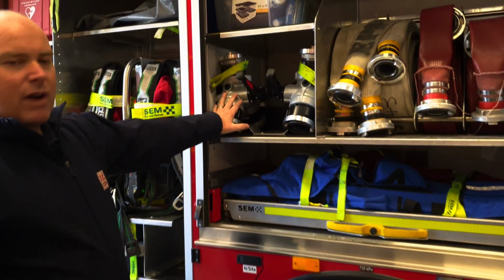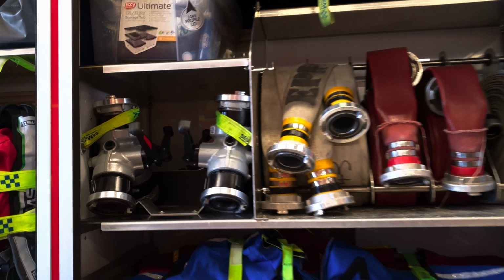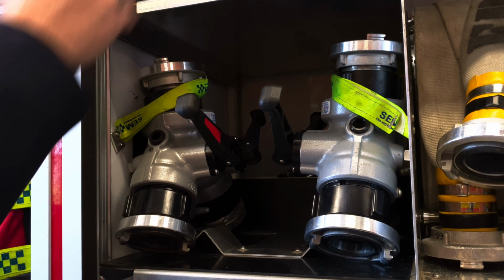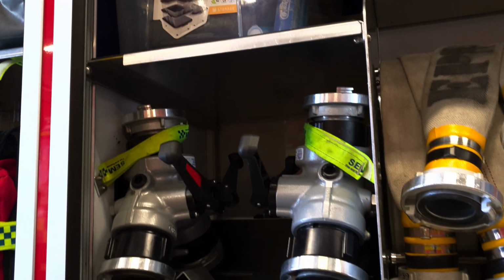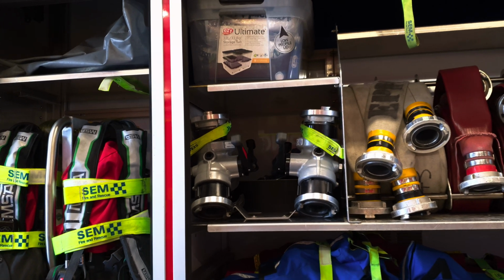Here we have a range of divide collector breaches, which allow us to divide or collect one hose into two, or two hoses into one. And we also have our decontamination kit up here, which allows typically our breathing apparatus wearers who might be covered in debris from a house fire to be able to clean themselves down before they get back to the station.